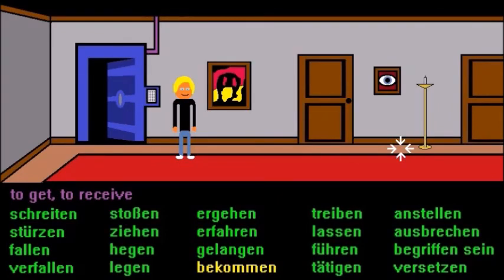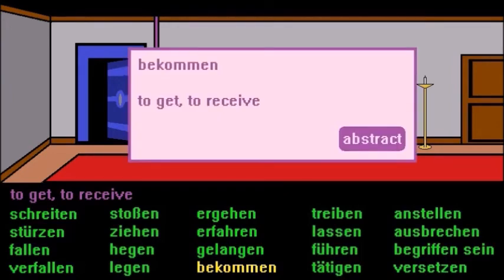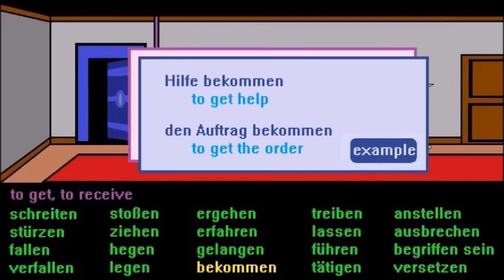Bekommen, to get, to receive. This is quite literal. Hilfe bekommen, to get help. Den Auftrag bekommen, to get the order.